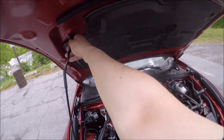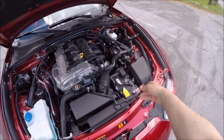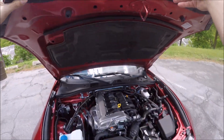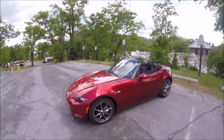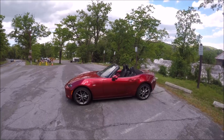Torque is at 150. So I've always said the answer is not Miata. The answer is S2000, but they don't make an S2000 anymore. So if you want something with a warranty, you definitely want to check out the Miata. And it's a beautiful color. I think this is the best color of this car. Sorry, Jeff, but this is called Soul Red.